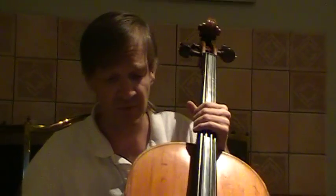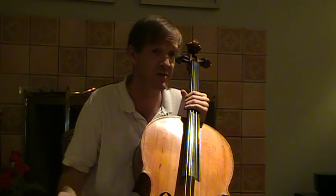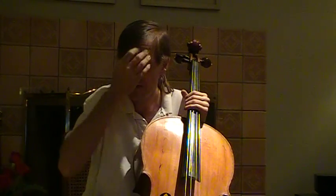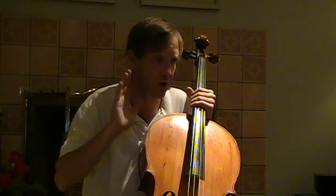Instruments, cellos for example, come in many sizes. 4/4, full-size cello. This is actually a 7/8, a lady's cello. 3/4, 1/2, 1/4, 1/8, 1/16, 1/32, 1/64, and I have actually heard that the Chinese have now developed a 1/128th size instrument, which is smaller than a violin. Okay, so anytime you're looking at any of the fractionals up to 3/4, always rent it.